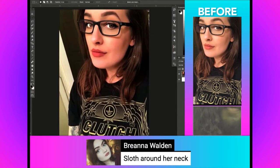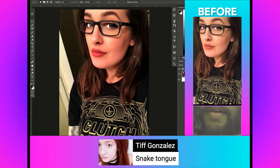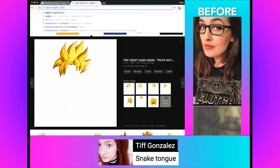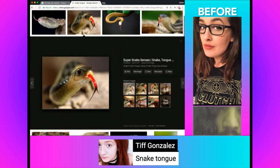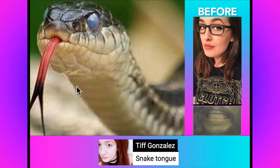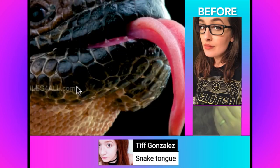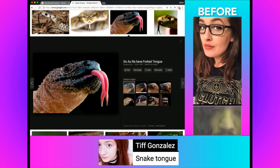Sloth around her neck. Let's keep comments moving. I'll pick one that I like. Keep moving. Put them under the sea. Now let's do another. Snake tongue. There we go. That's good. What's a snake tongue like? It looks like this. Look at this snake. Look at that. We're gonna use this tongue.